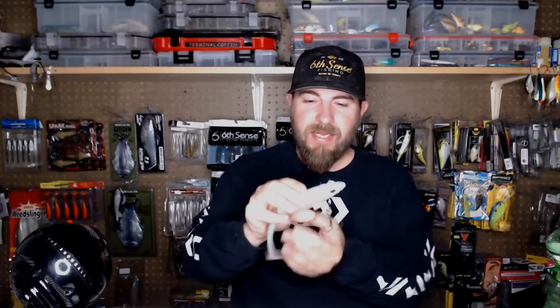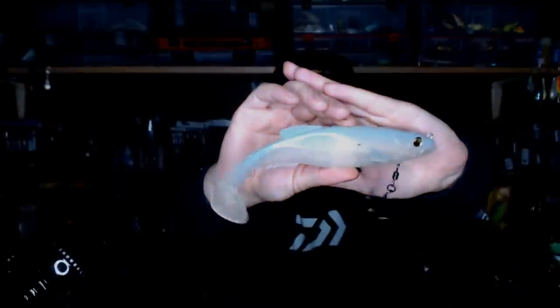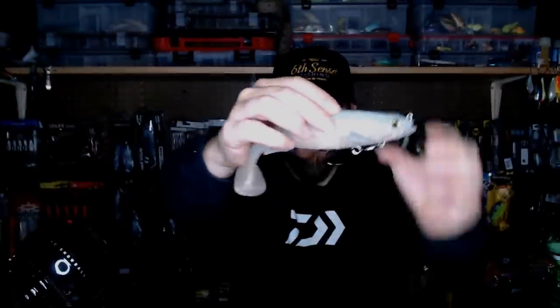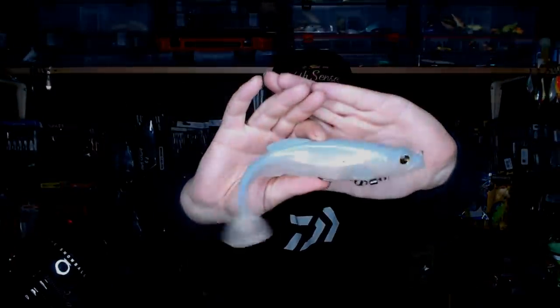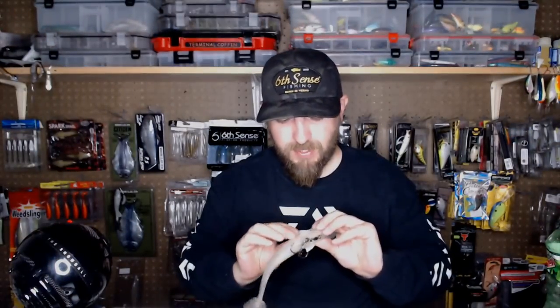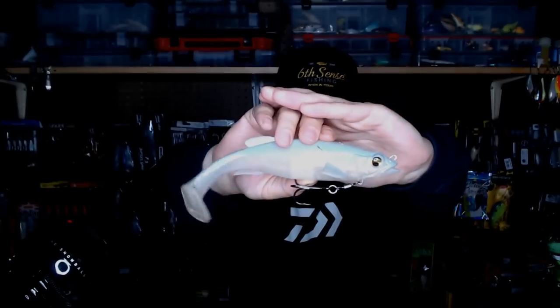So here's the 8-inch Mag Draft, which I've thrown quite a bit. It's a pretty daggum big bait. And it's still got that magnetic hook hanger. But that one has some teeth marks on it. It's been smashed a few times. These big baits, though, it takes a pretty good sized fish to eat it.